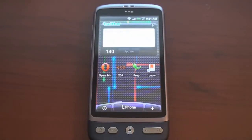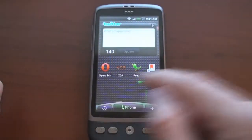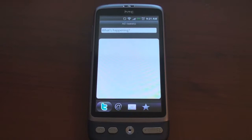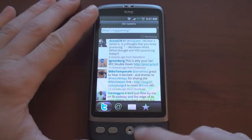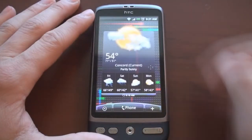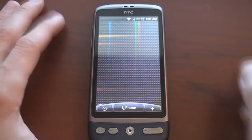If I go over to the left, I've got Twitter. So I can, in an instant, type what I'm doing. I can go into Opera Mini, got the XDA application here. I've got a link to Peep, which is the full HTC Twitter application, which works quite well. And I also have a shortcut to a website. Over here on the left, I have the weather. And all the way on the left, I haven't put anything here yet.